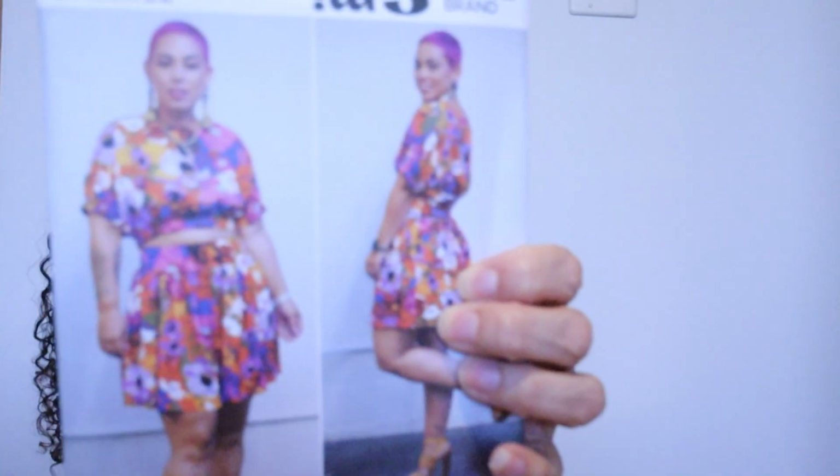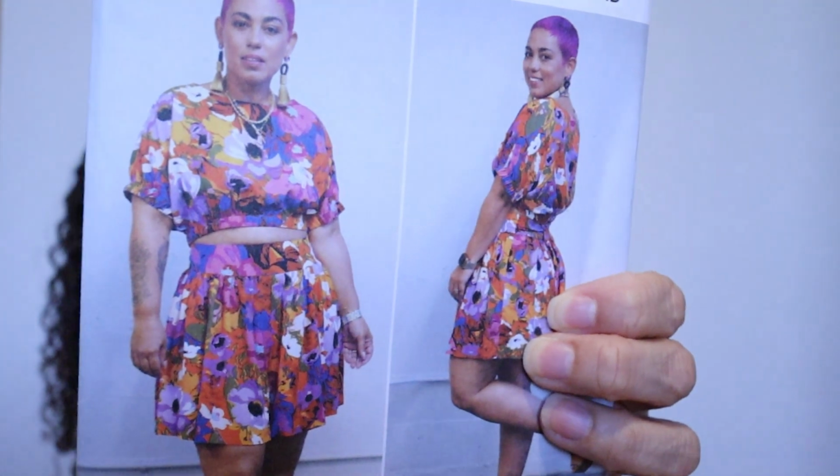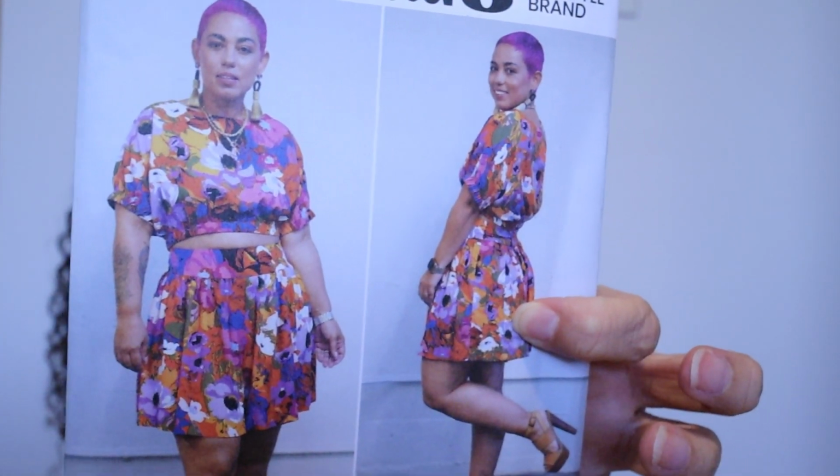This is one I've been looking at. It's a Mimi G one. It's Simplicity 9550. And it's a 2-piece, and it's like a little gathered skirt and a little crop top, and I think it's so cute. It just looks so comfortable and easy to throw on as well.